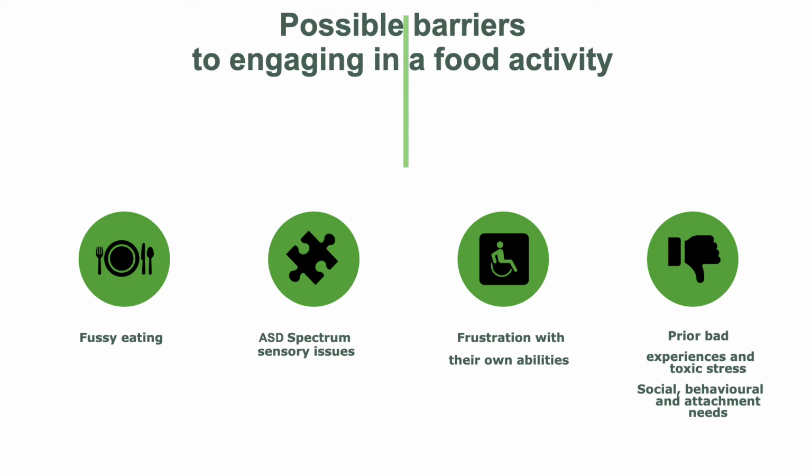They could be on the ASD spectrum and present with some sensory processing issues, and you may need to focus in on a smaller task that they can achieve success in that still contributes to the outcome or recipe for the session that you're running. They may also have frustrations with their own abilities and have a need for more personalised equipment. They could get stressed when they can't achieve what they would like to. You might find that your role is to help them find a task that they can do well, so they feel pride with their achievements and feel positive about the experiences that they've had.